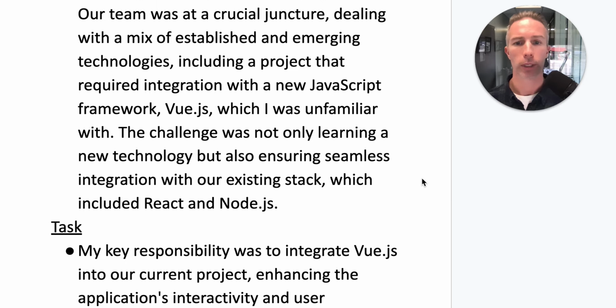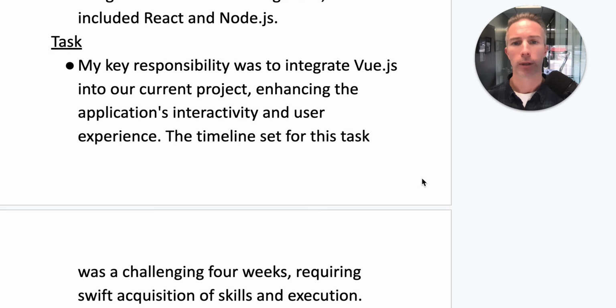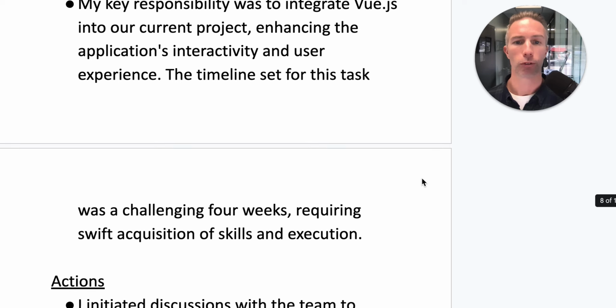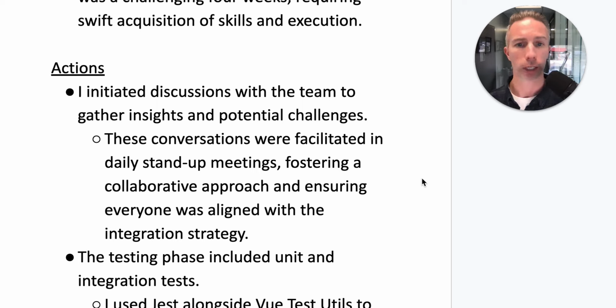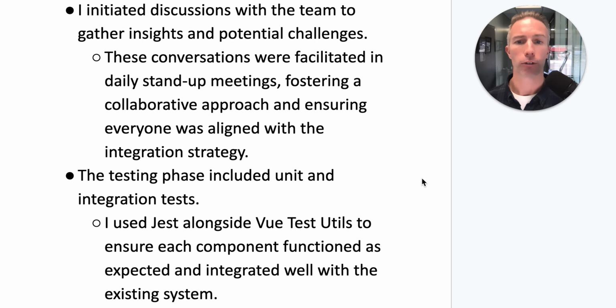The challenge was not only learning a new technology, but also ensuring seamless integration with our existing stack, which included React and Node.js. My key responsibility was to integrate Vue.js into our current project, enhancing the application's interactivity and user experience. The timeline set for this task was a challenging 4 weeks, requiring swift acquisition of skills and execution. The first action I took was to initiate discussions with the team to gather insights and potential challenges. These conversations were facilitated in daily stand-up meetings, fostering a collaborative approach and ensuring everyone was aligned with the integration strategy.